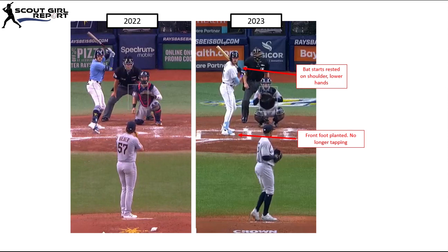And while I don't typically like it when batters start with their bat on their shoulder, he said in an interview with MLB Network the other day that starting in this position is making him feel more relaxed. So there's no one right way to do it. If this works for him, that's great. And eliminating that foot tap may be helping him improve his timing. Sometimes foot taps can cause delays or make the motion of the swing become out of sync. So eliminating it is probably helping him by creating a simpler movement.